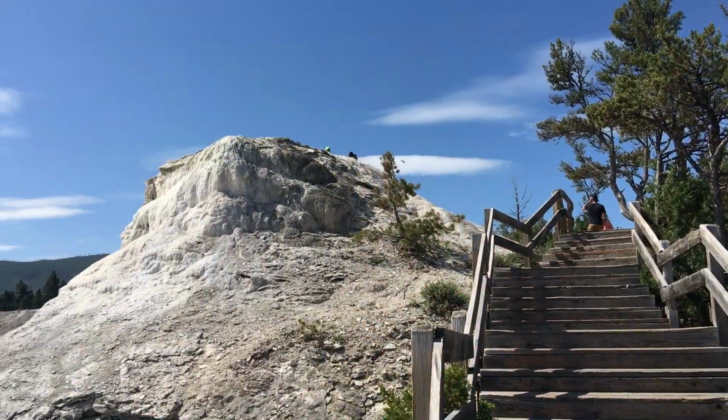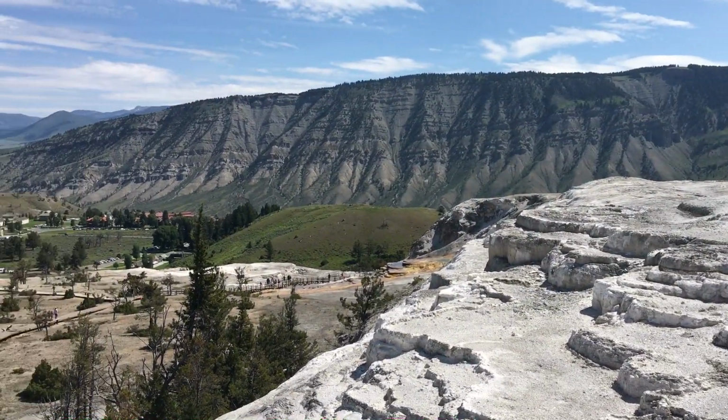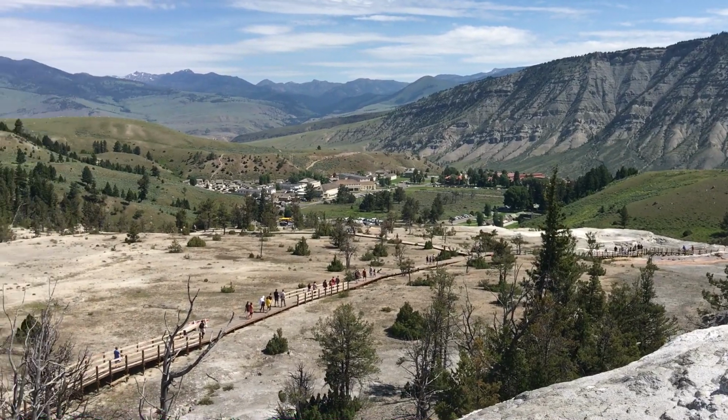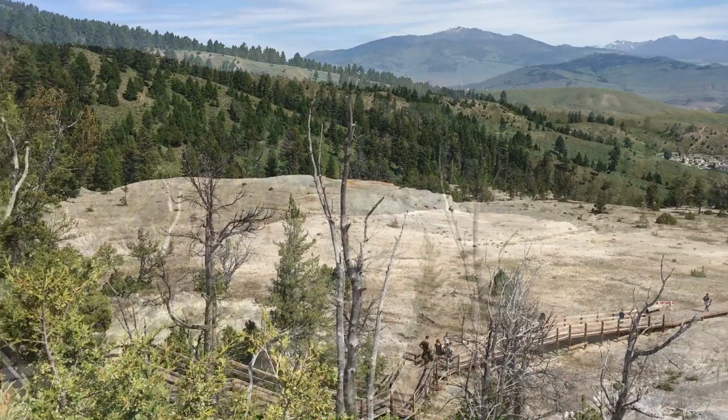We're in the take 2. Where are we? We're at Mammoth Hot Springs right now. It's the northern part of Yellowstone Park. And right now we're in the upper terrace. And then there's the lower terrace. Both have actually great boardwalks. In this area, there's about 50 hot springs here.